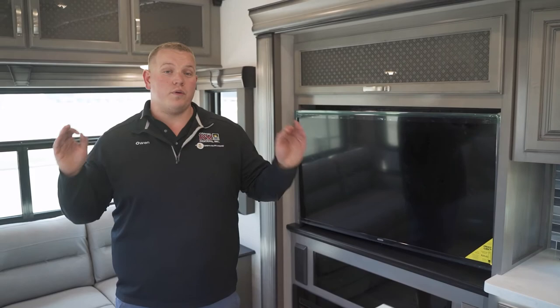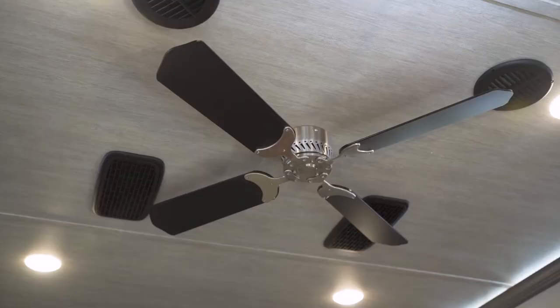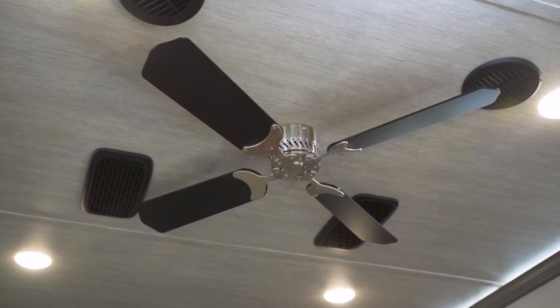So speaking of cool air, the Montana does feature the Quiet Whisper air system. With these intakes back here and the way it's ducted throughout the camper, it is gonna be quite a bit less decibels than other RVs in its class, so that when you're back here enjoying everybody's company and that AC is kicking and rumbling, you can still talk and enjoy the conversation with ease.